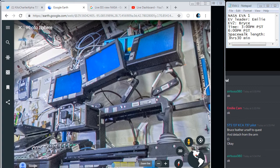Alright, Bryce, I'm getting your supply bag ready. Emily, are you here? Alright, down the outside of Quest, Bryce, you're going to be the one to retrieve both supply bags, okay? So we're actually going to be taking you back into the airlock. Alright, Emily, you can see Quest is very close to you. Grab onto the handrail that Bryce was holding onto so you can detach yourself from the arm.